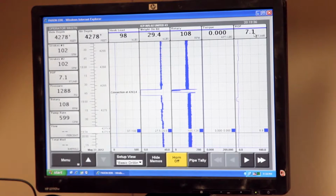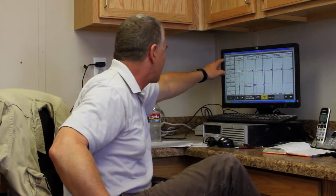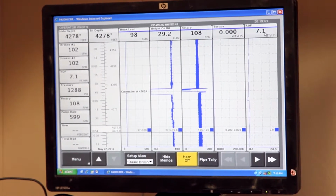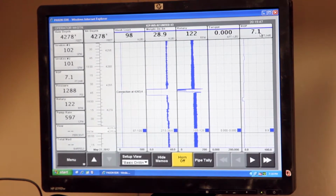This is known as a PACE-on device. That is a real-time drilling log of all the drilling activities that are going on up on the rig. So as the rig is drilling, I can look on this screen and see the hole depth, information about the pumps and the amount of drilling mud or fluid that's going through the hole.